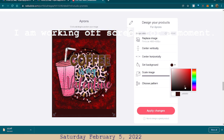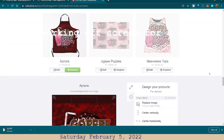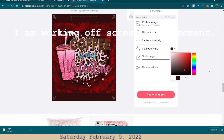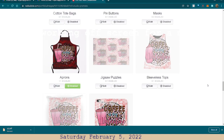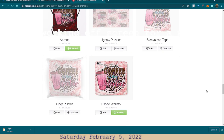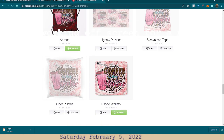Of course I could make it black. That would look interesting. Black background. Yeah, that would be very nice. Okay, we're going to do that. We're going to leave it at that. It's kind of a black, purplish brown black color. Floor pillow is kind of big. Phone wallet. I don't think there's any wallets and stuff.